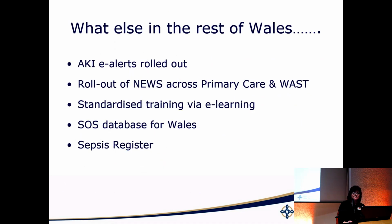What else are we looking at? I'm not going to talk too much about AKI, but we are rolling out AKI electronic alerts across the whole of Wales. So this will alert our critical care outreach teams to early indications of an early kidney injury. We're rolling out the NEWS. We're standardising training across Wales through e-learning. We love the SOS database from England, and we're replicating that for Wales, and we're developing a sepsis register.